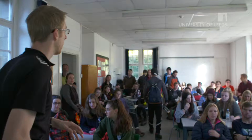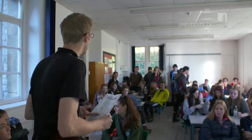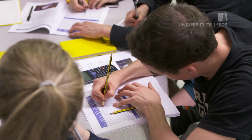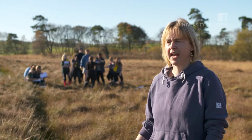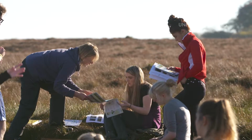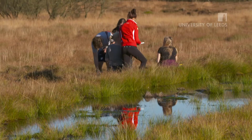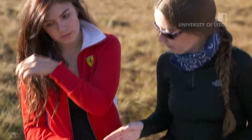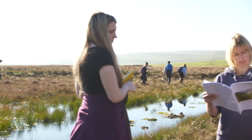Our teaching is research-led in that several of us have worked in Yorkshire and in this area. In fact, I've published papers on this area, so the students are getting research-led teaching. So for instance, here today I'm on Tarn Moss. It's a raised peatland. Across lots of the country we're trying to restore and preserve these environments, and this is the research that I'm involved in.